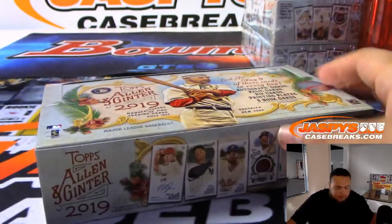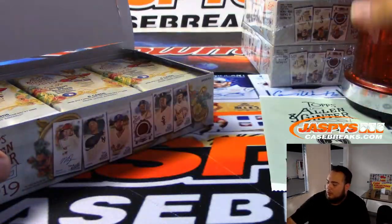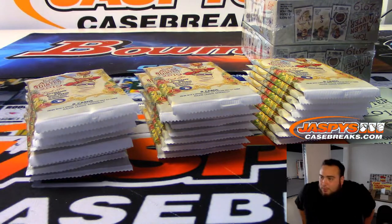Including this one, then we'll have 4 open. 4 left to open. So far, we've gotten some pretty nice non-sport autographs. We've got 2 rip cards already. See what else we can pull out of here.